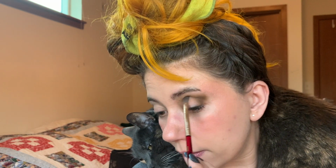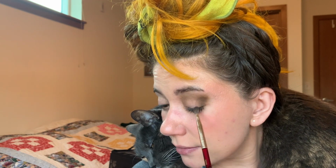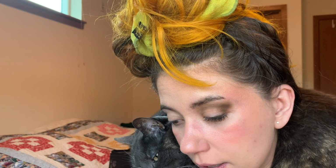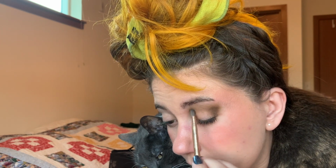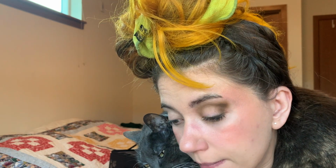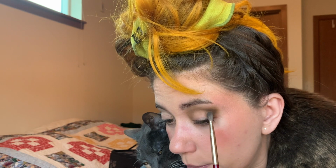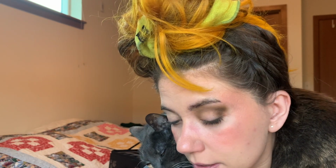Okay, anyway, so this shade both blends and builds quite well, so you can see it built out pretty well. It blended out pretty well in the crease, and I was able to build it up. I've only used this one shade and get quite a bit of depth out of it, so that's pretty nice. I am going to take the shade Mari, which was that lightest matte in the palette, and just put it over here so I can see what that does. Manages to somehow be both warm and like a shadow, and that works for my skin tone, so that's kind of cool.